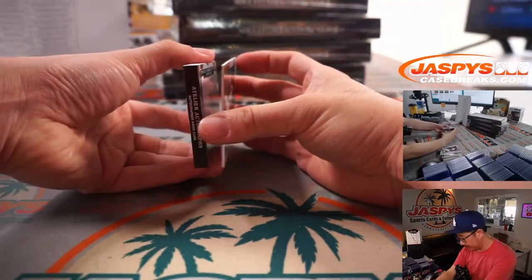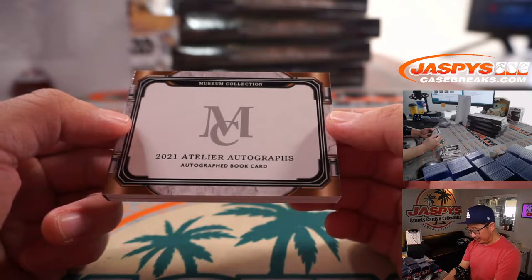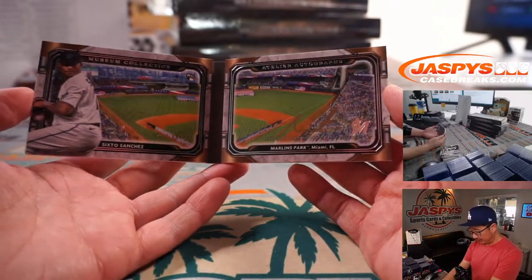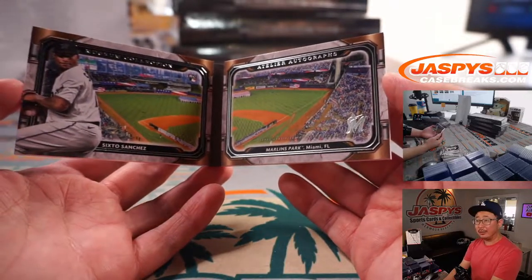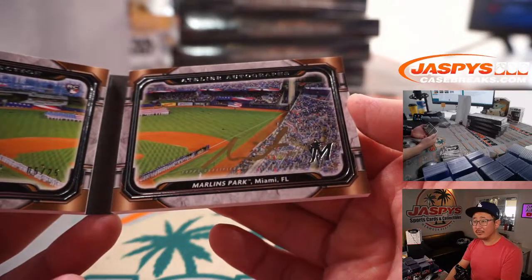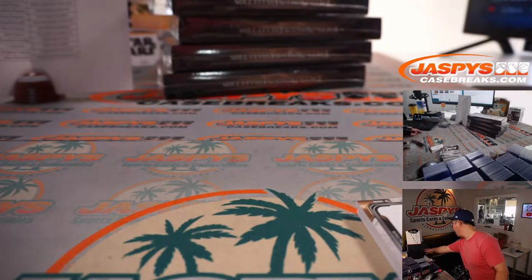All right, let's see what we got. Doesn't say anybody on right here. There's Museum Collection 2021 Atelier autograph. Autograph book card. Ooh. Sixto Sanchez. That's pretty awesome. There's his gold ink autograph right there, and a great picture of Marlins Park. Some good photography. That's a sweet design. Nice one for Robert Flores and the Miami Marlins.